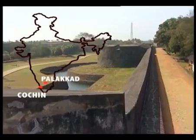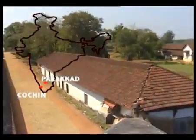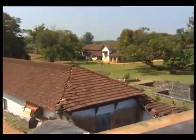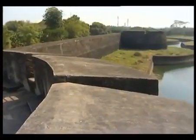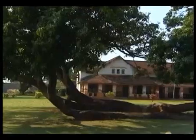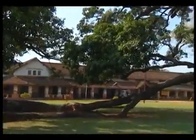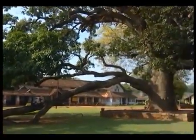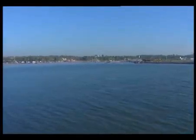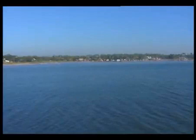The town of Palghat is situated at a distance of about 200 kilometers from Cochin in the state of Kerala. It is like a pass in the Malabar region that is used by travellers from the Western Ghats to enter Tamil Nadu. Besides, one can walk along the coast to reach the erstwhile state of Mysore.